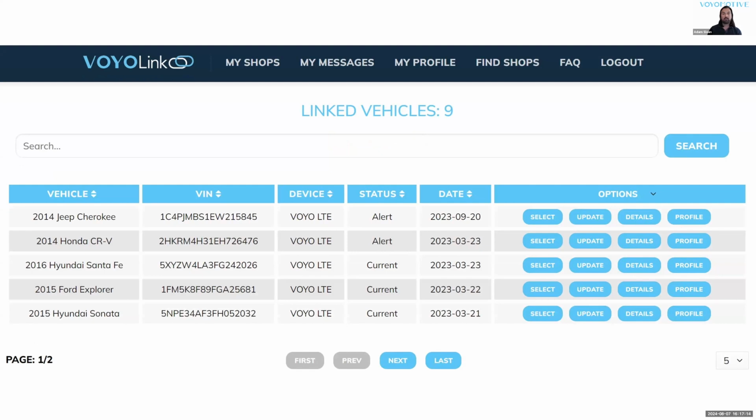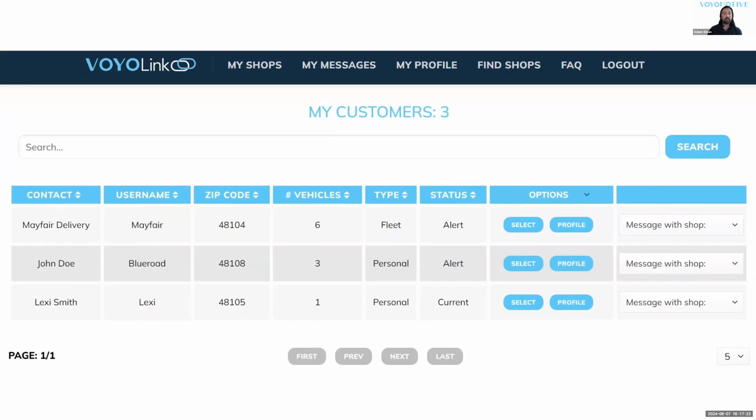In this case, it's showing that your shop is notified that 2 vehicles have diagnostic alerts. And then scrolling further down on the My Shops page, your shop can view the connections by customer. You can see if the customer is a fleet or consumer, how many vehicles each customer has, and if there is a call to action for each customer.